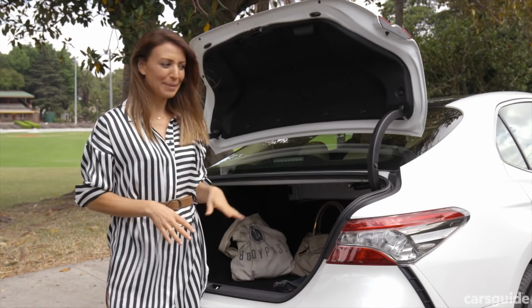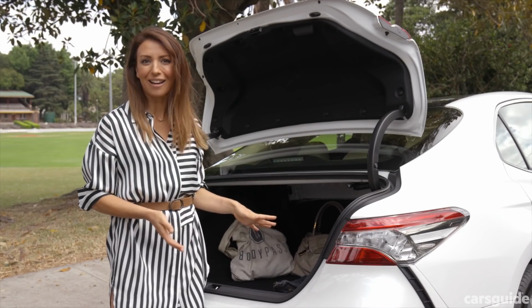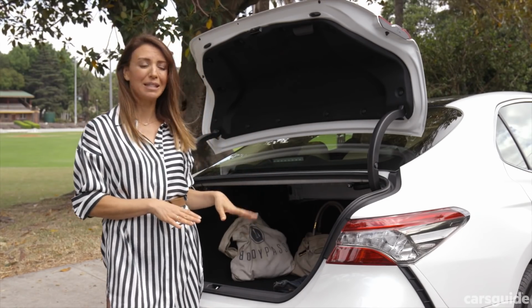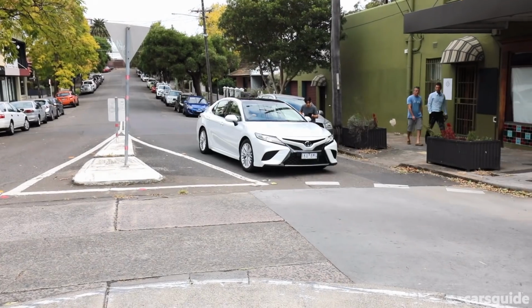And the boot is big. I mean, it's not even the biggest in its class, but it's still really large. You'll be able to fit things like a pram, full load of groceries, no problem. I don't think you'll struggle at all with this boot space. The only thing is that you do have to bend down compared to an SUV, but that's not a deal breaker for me. Safety is good.